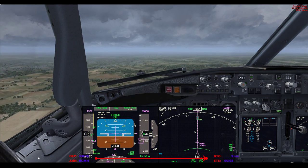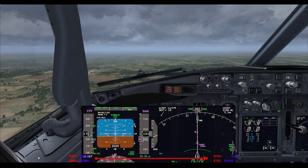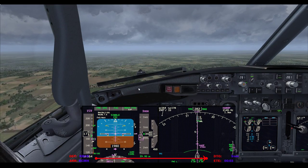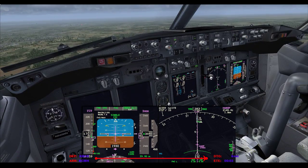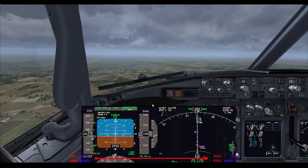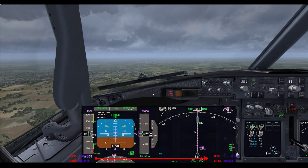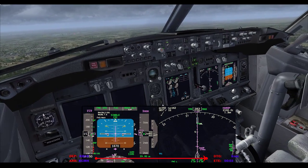Oh, the split winglets, yeah, or sharklets, I guess you could call them. The new, yeah, the 737 Maxes. I don't think so. Maybe they have like an update for it or something, but I am unaware of that. Or you might be able to just download them separately.